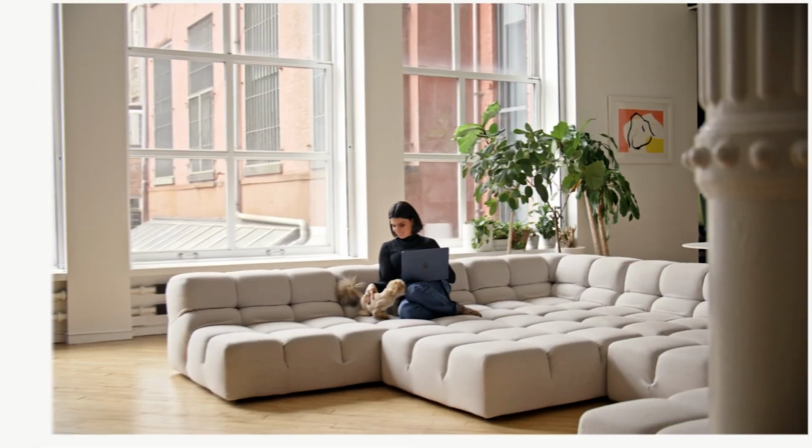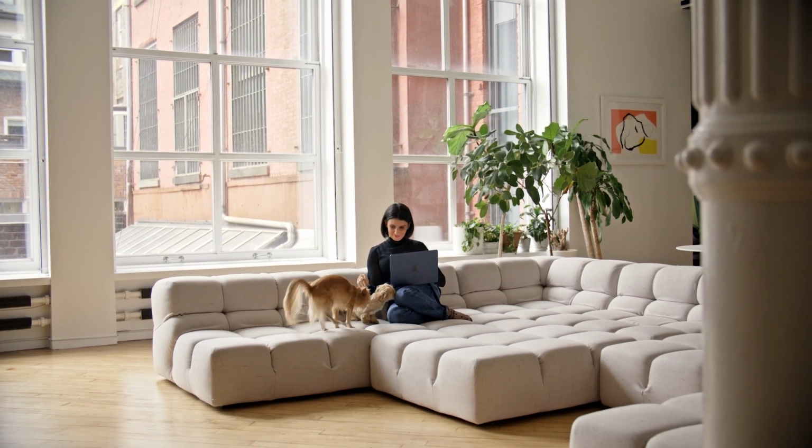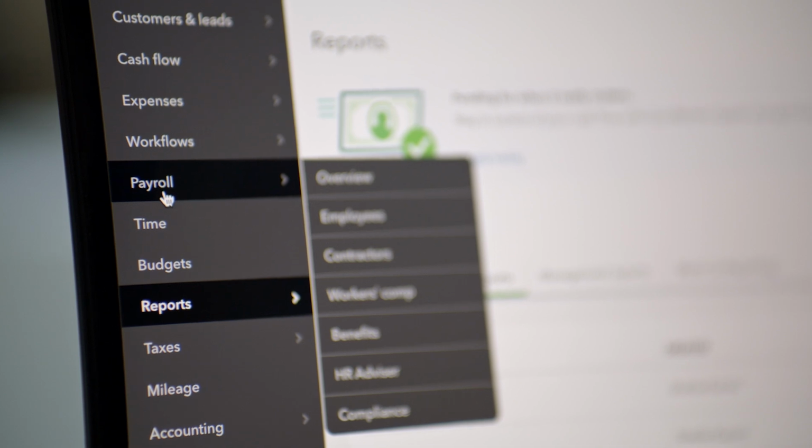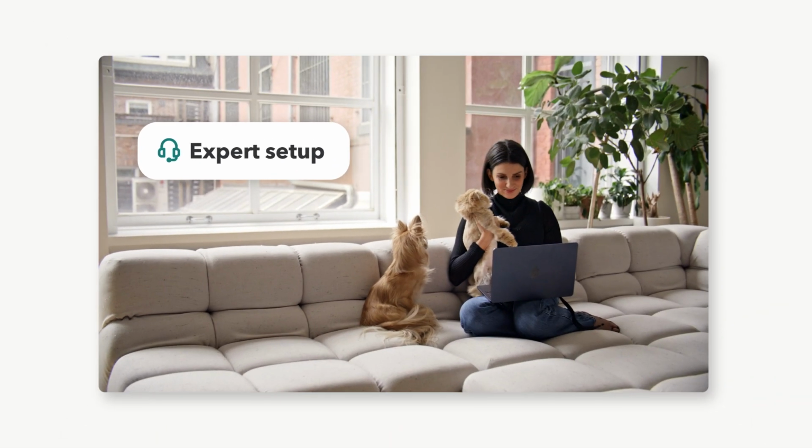If you're moving from QuickBooks Desktop or another payroll provider, let our experts help you move your data. And if you're using QuickBooks Online Payroll Elite, we'll set up payroll for you. If you have questions later on, we'll be standing by, ready to help, from setup to tax time.